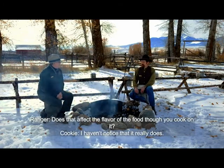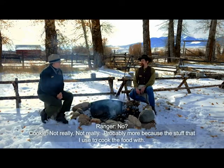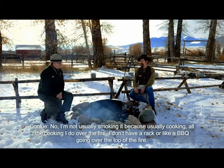I haven't noticed that it really does. Nah, not really. Probably more because of the stuff that I use to cook the food with. So not like when someone puts special wood on their barbecue to flavor their meat. It's not doing that same process. No, not usually smoking it because it's usually cooking.